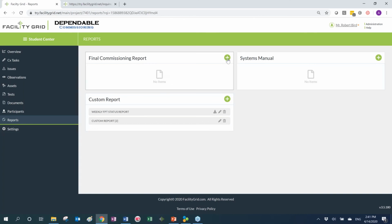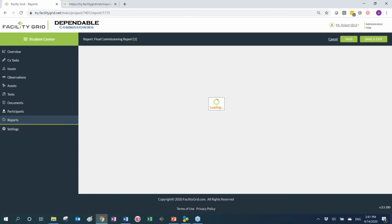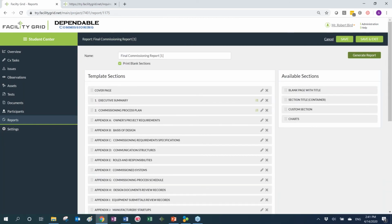So as an example, when you develop your first report on your project, the final commission report, Facility Grid provides you with the outline of a standard commission report. This is based on ASHRAE Guideline 0 and LEED version 4. So this is already preset for you. So you can use the setup, okay?